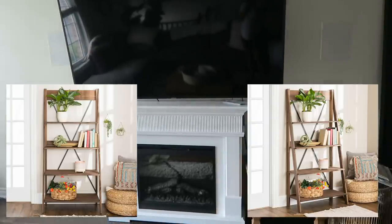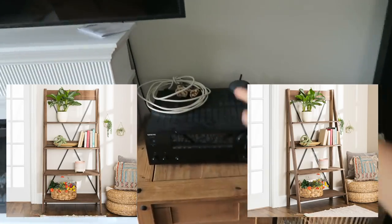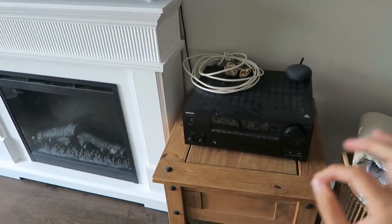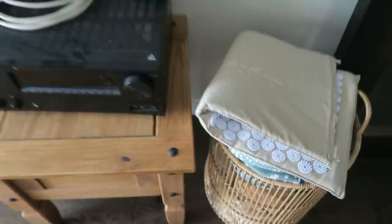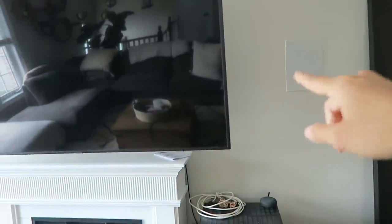So I ordered these ladder bookshelf cases from Wayfair. I'll link them below. So we're gonna finally take this out. This annoys me so much. This is just my self-care basket for when I do my workouts and stretching and all that. We're gonna do shelves on either side, and we wanted ones that had an open back so you could still have the surround sound come through. And then yeah, that's pretty much it.